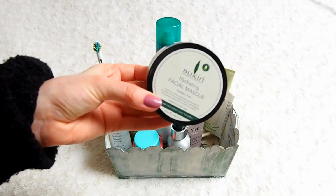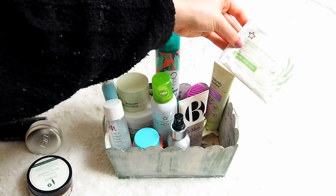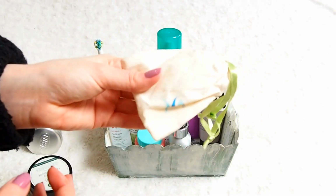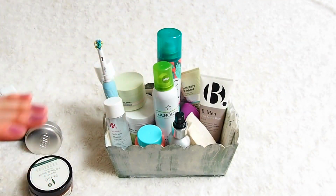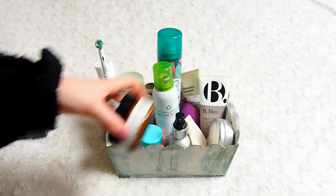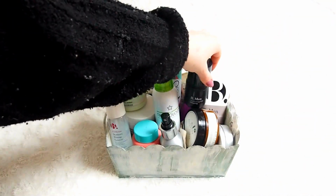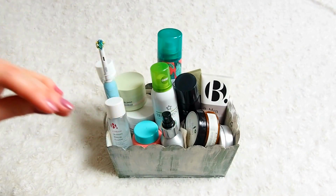Face mask I've really been enjoying using by Sukin. Another face mask I like. Some eye makeup remover pads that I don't really like. And then there's something else. Oh, this is my Moon Cup, which has been neglected. I tried it once, didn't go down so well, so I've just kind of been scarred. Not physically scarred, mentally scarred, to use it again, but one day I will get back into that, hopefully soon, because it's a great concept.